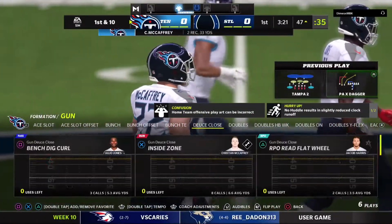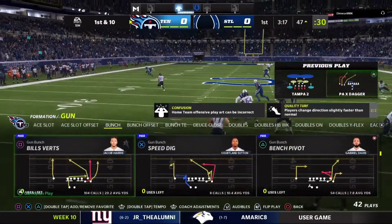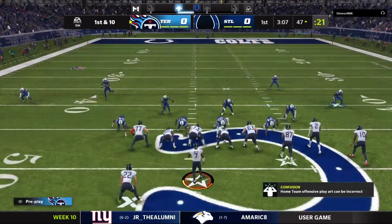Well, he was a busy man out of the backfield a week ago. They got him the ball early and often. I have no doubt in my mind that he'll be a big part of the game plan here as well.